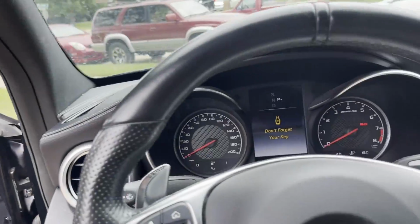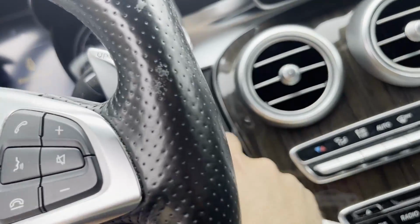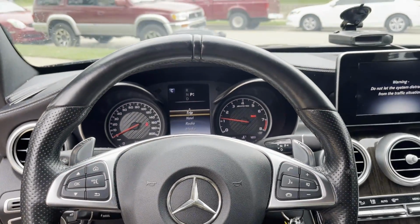Hopping into the interior of the C63, here's the key. And it's an old school ignition for this one. Turn the key and the V8 comes to life.